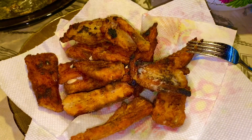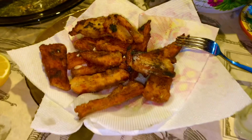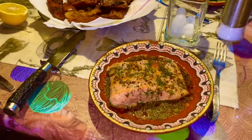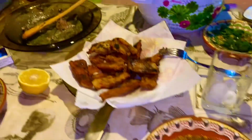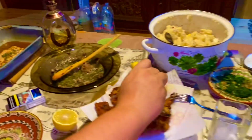Potato salad. Here's the stingray. Really? Okay, yeah, we're getting good news from the stingray. It sounds like it's really good. This is my salmon. I like mine a little bit more al langre. There's his. And bon appetit.